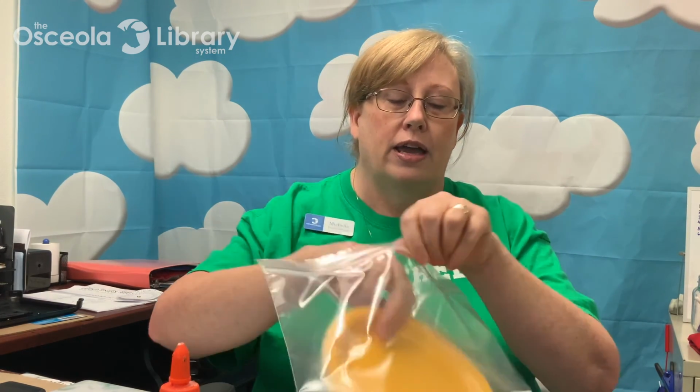All right, if you stopped by the Osceola Library System, you would have got a nice activity pack with instructions. Inside, you will find a yellow paper plate, 2 yellow pieces of construction paper for ears, 2 larger size peel and stick wiggly eyes, and you'll have a black pom-pom for the nose. And then you have a variety of pom-poms for the spots. All right, the only thing you'll need from home is glue and a marker.